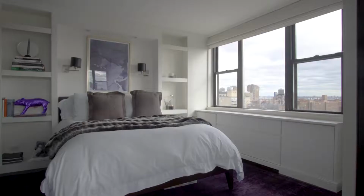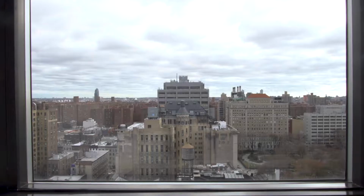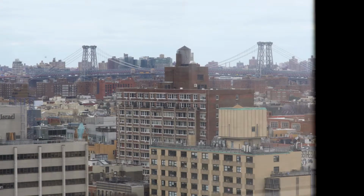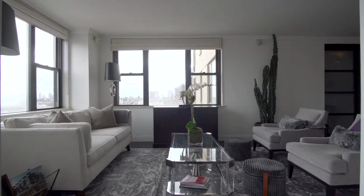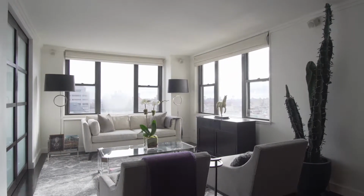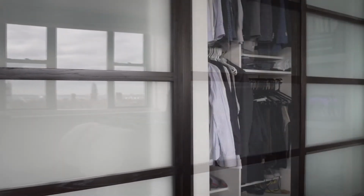This is apartment 20A at 201 East 17th Street. Wake up to your soaring eastern and southern views of Stuyvesant Square Park and the Brooklyn, Williamsburg, and Manhattan bridges. This meticulously renovated high floor one bedroom exudes luxury. Fully equipped with built-in speakers, blackout room and shades, custom storage, and lots of closet space.